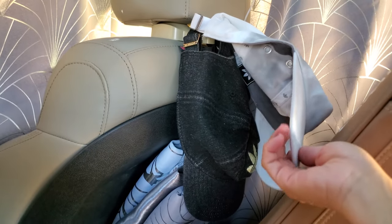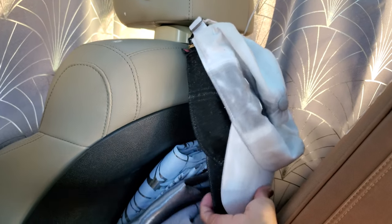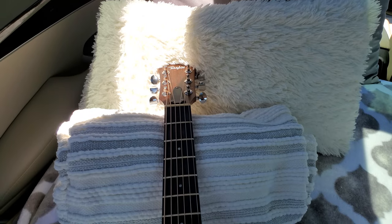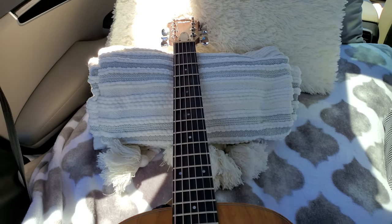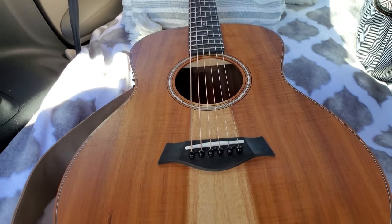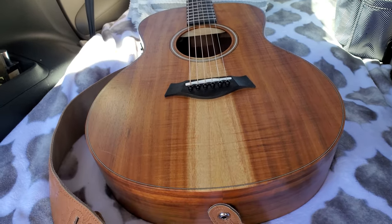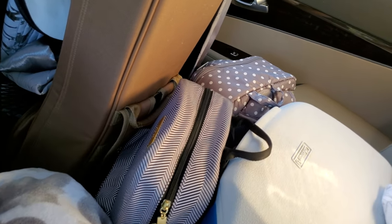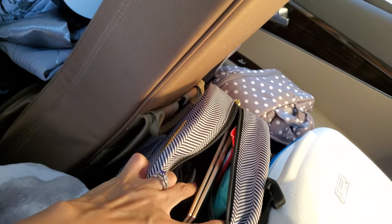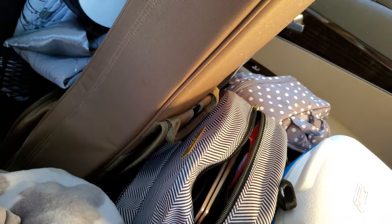Over here, I just have my caps and the rest of my curtains. Next here is my guitar. It's the Taylor GS Mini Koa. I got this one a few years ago and it's one of my two Taylor guitars. I take this with me because it's small enough. I never go solo camping without it, and sometimes it keeps me sane when I'm alone and disconnected from everything and everybody.